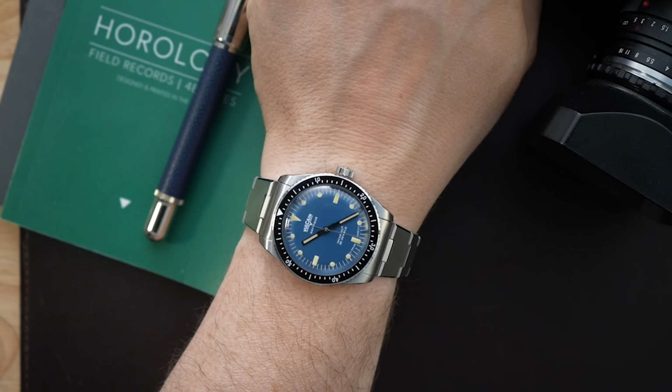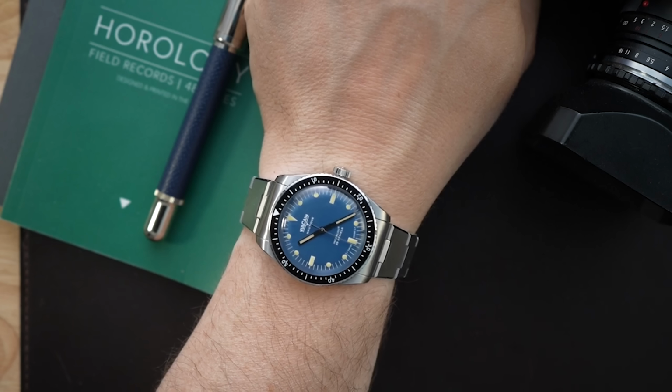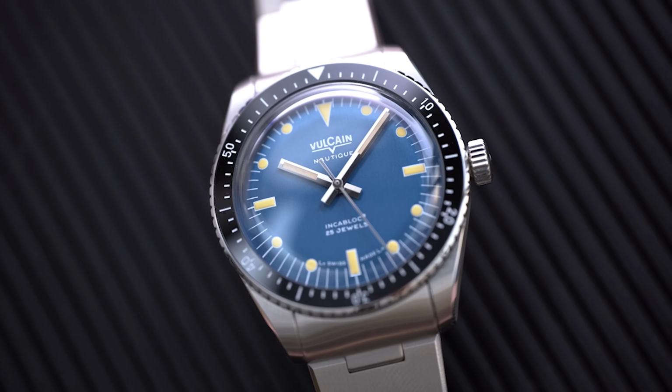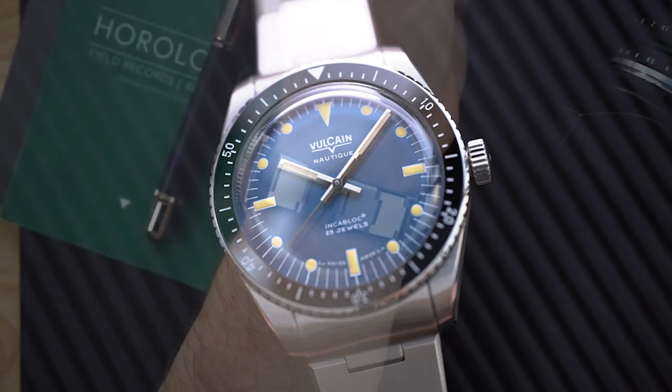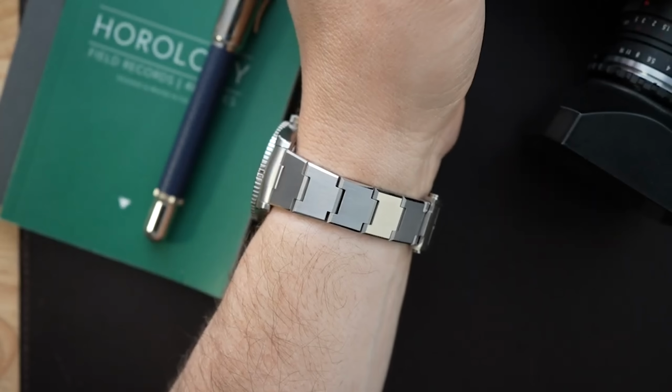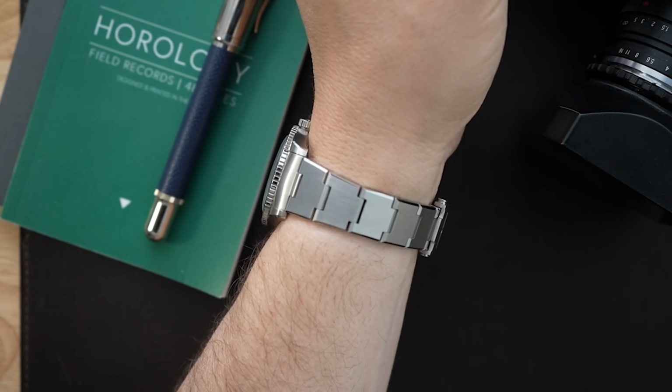All of those links are really nicely finished. There's really beautiful polished edges on there. You get solid end links, and of course, on the fly micro adjust. You get screwed links, all of the bells and whistles that you would expect from a high-end watch. You also get a watch that's powered by an ETA movement, 200 meters of water resistance, a beautiful brushed dial, ceramic bezel. However, this watch still costs under $2,000.